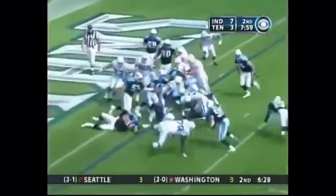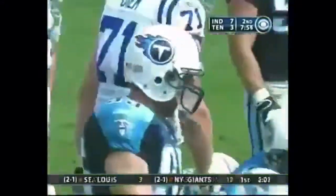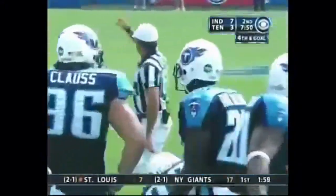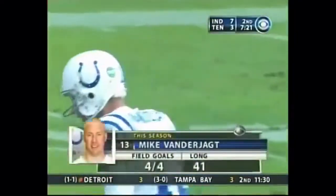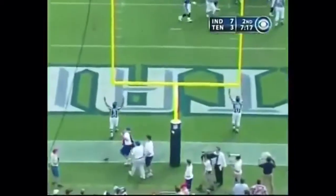The stretch handoff to James, who slips. And I'll tell you who made that play work so well was Tank Williams. It's a loss of 2 on the play. He was gang tackled, but Tank Williams coming off the corner shut the door. Field goal after giving the ball up on the 43-yard line. This is a victory, and the Colts are up 10-3.